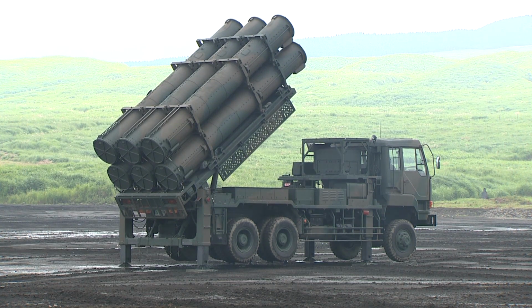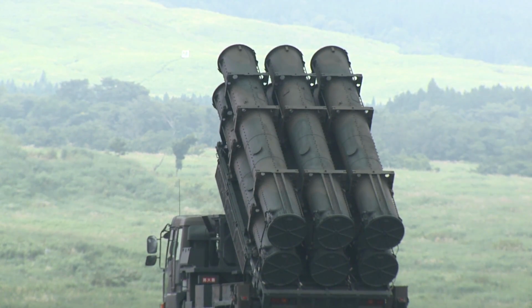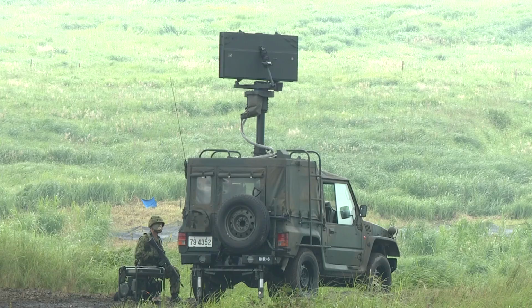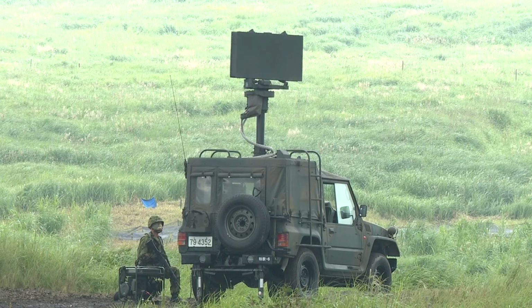This system, also known as SSM, is a long-range anti-vessel missile system. It can perform very precise long-range anti-vessel firefight, no matter whether it is day or night. Please turn to the left of the field. The radar unit has started the search for the enemy target. SSM will fire its missiles using the target information gathered by this radar.